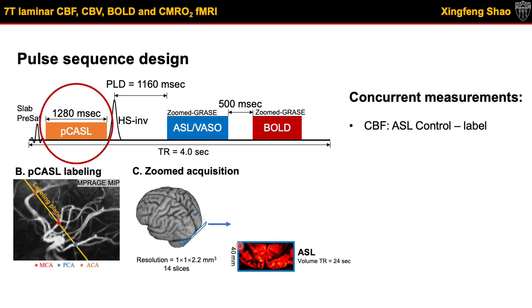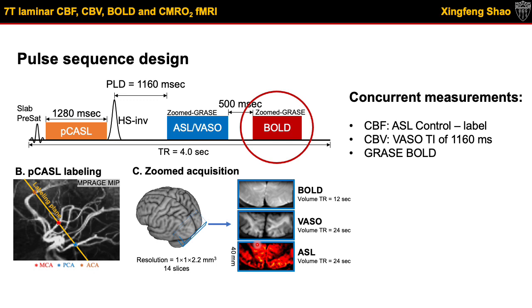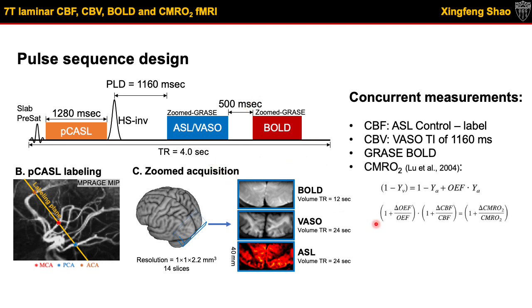CBF contrast was generated by the subtraction of ASL control and label images, while the ASL labeling plane was placed perpendicular to the MCA, PCA, and ACA, those major arteries. And a non-invasive inversion pulse was added to generate VASO contrast after a certain post-labeling delay of about 1.2 seconds. And the separate GRASE BOLD image was acquired 500 milliseconds after the ASL VASO acquisition. Lastly, we calculate the profile of the CMRO2 response based on the profiles of the CBF, CBV, and GRASE BOLD signal according to those equations.